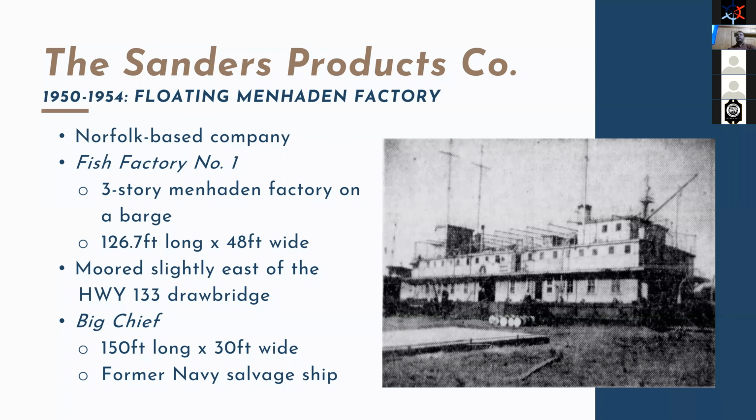Then you also had some new factories pop up. The Sanders Company from Virginia came down, and they had a Menhaden plant called Fish Factory Number 1. They built a 3-story Menhaden plant on an old Navy barge that was left over from World War II. And they owned a little bit of land right off the Elizabeth River where they could store fish oil and fish scrap, but all the processing is done onshore and all the crew accommodations are on board.